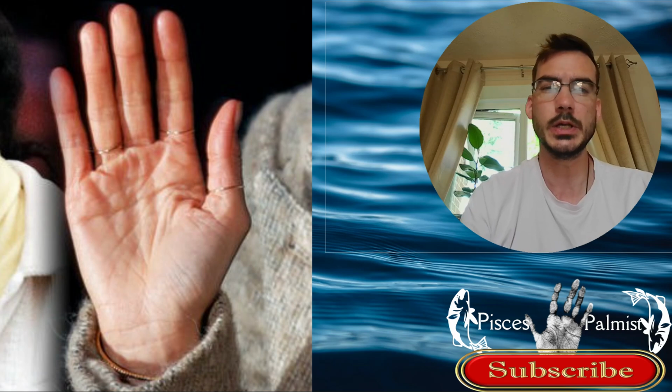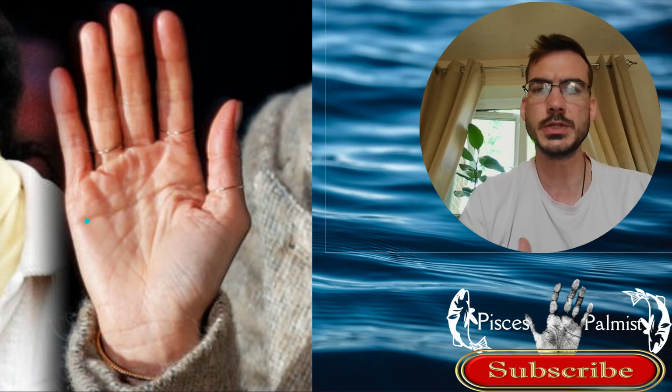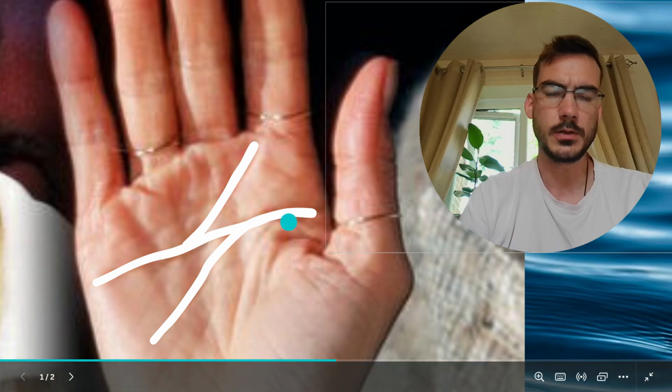There is certainly dominance here, and the reason why I say I don't see it necessarily in a negative way is because of the heart line here. Notice we have here a single transverse crease line. The headline here is also merged with the heart line, and it is also linked to the lifeline as well.